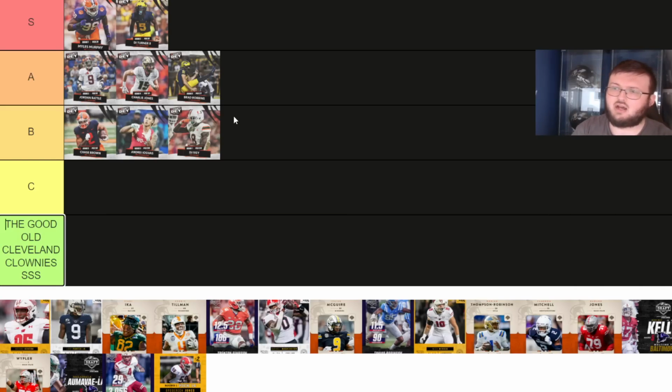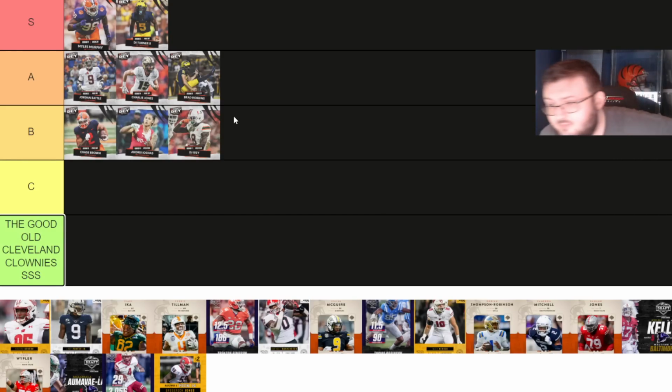So, overall, this is what I'm ranking them. S tier was Miles Murphy and DJ Turner. A tier was Jordan Battle, Charlie Jones, and the punter. B tier was Chase Brown, Andre, and finally, the safety, DJ Ivy. And you can even say, like I said, if Chase Brown does fix his fumbling issues, you could even put him at A tier. I think it's still a really good pick.